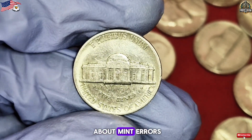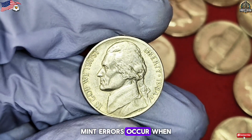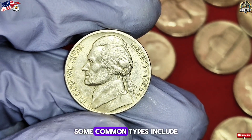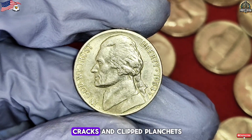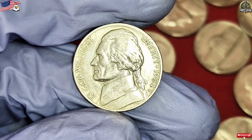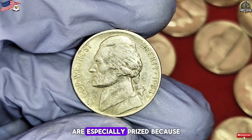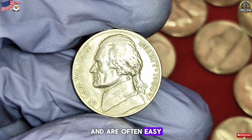Let's talk a bit about mint errors, because they're at the heart of today's story. Mint errors occur when something goes wrong during the coin production process. Some common types include double dies, off-center strikes, die cracks, and clipped planchettes. Double dies, like the one seen on the 1984 nickel, are especially prized because they create a striking visual effect and are often easy to spot.